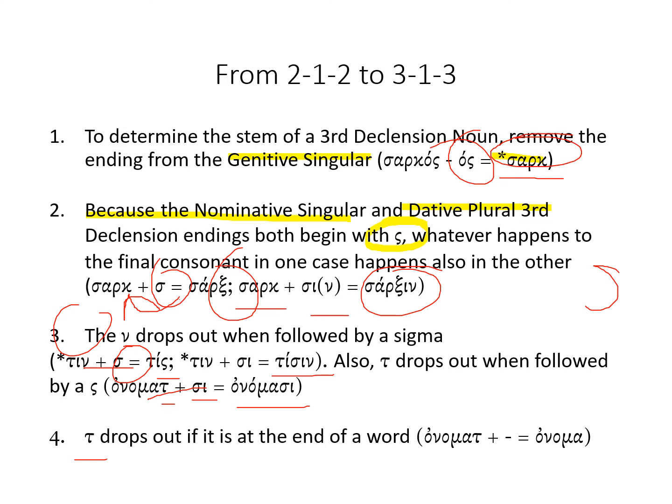So here, this neuter word, onoma, this onomat here has an asterisk by it. That's the actual stem. But when that stem is activated, if you will, and put into a text, that tau drops off. In the nominative and accusative singular, we just have onoma.